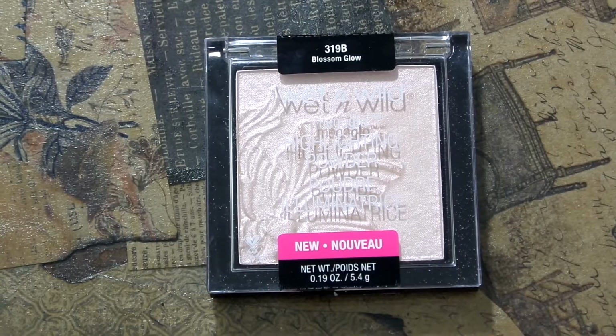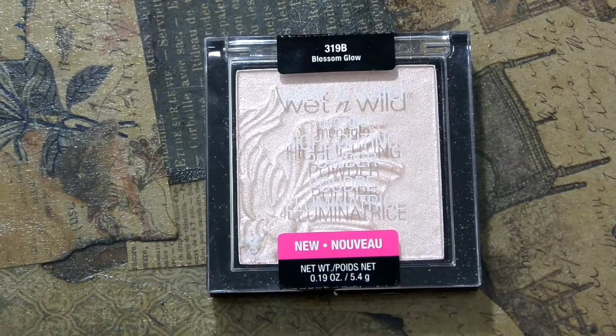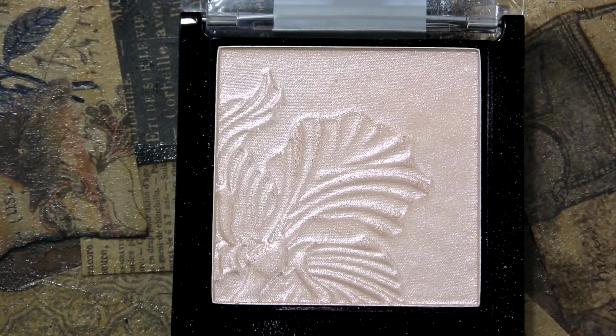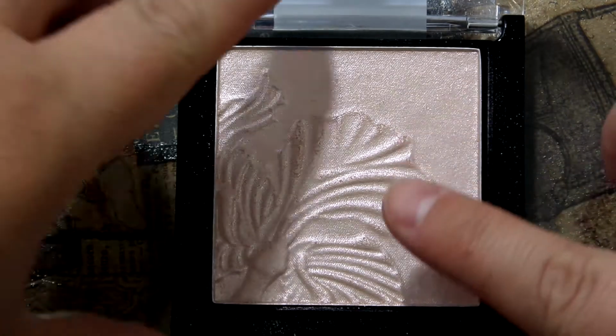The first shade we're looking at here is Blossom Glow, and it is one of the lightest shades in the newest highlighters that they've launched. This one is kind of an icy pink. This shade will be great for pale skin tones. This one's almost a tiny bit too light for my skin tone even. So if you're darker than me, this might be too light for you.